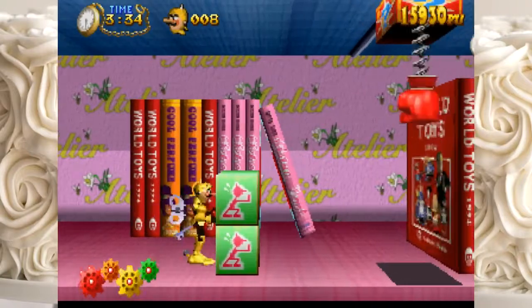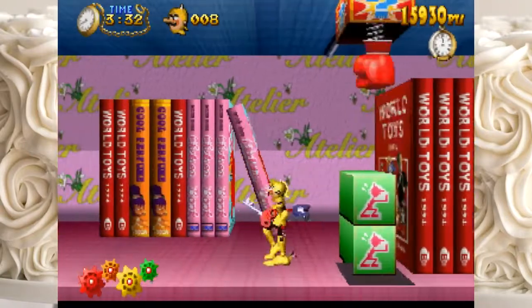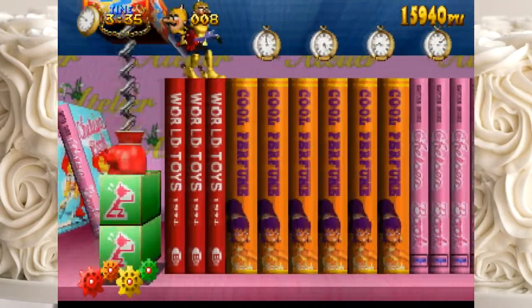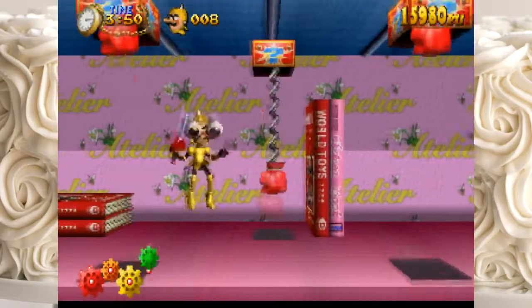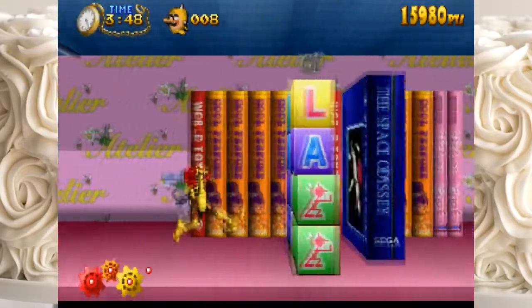Next puzzle. In order to get on top of those books, we're gonna have to push the green block over to them. By the way, these pocket watches increase the time you have to complete the level by 5 seconds each. The levels are pretty generous when it comes to time though, so it really shouldn't be a problem.